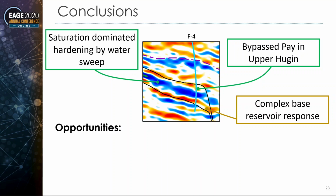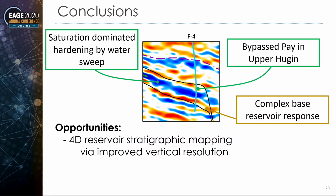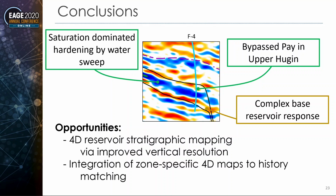This work has been valuable to us because it feeds into additional research by opening the following opportunities. We have used the higher vertical resolution of the 4D seismic to map the internal reservoir stratigraphy, which is not easily identifiable from the angle stack seismic cubes. And this in turn has allowed us to generate improved 4D maps for use in history matching of the flow simulation model.